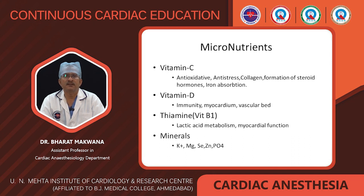The vascular bed also has smooth muscle, at the capillary sphincter level, so dysfunction can be there too. If vitamin D level is below 20, it is a clinically very significant low level, and we should go for correction of this level. It will help a lot in getting proper functioning of the myocardium and vascular bed. Second important micronutrient is thiamine. Thiamine is vitamin B1, and it has a very crucial role in lactic acid metabolism.